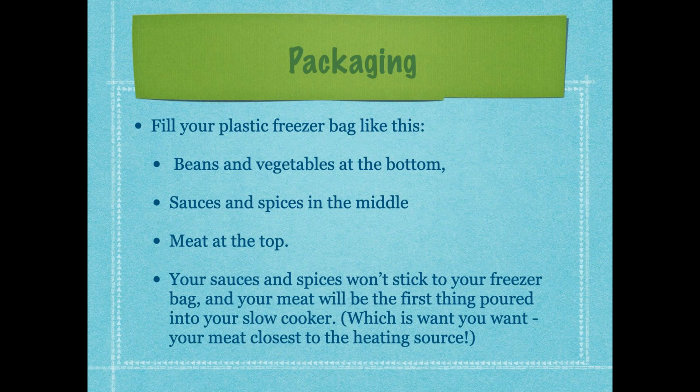The packaging and how you package your freezer meals can really make a big difference in how they cook. So what I always recommend is you want to get your good quality plastic freezer bag, and then you want to put your beans and your vegetables at the bottom of the bag. So you put those in first, and then put in your spices and your sauces in the middle, and then you put your meat on the top.